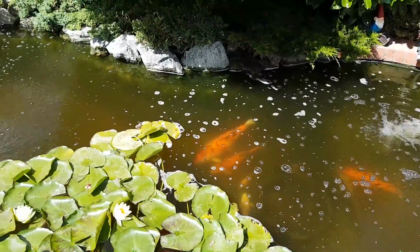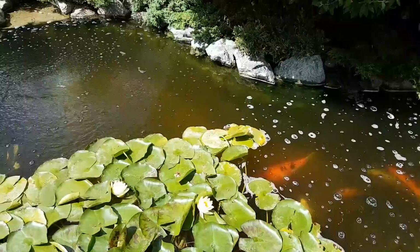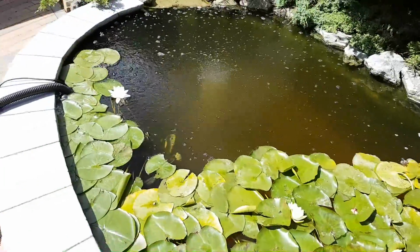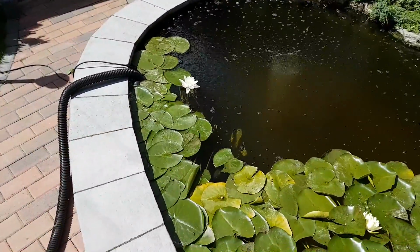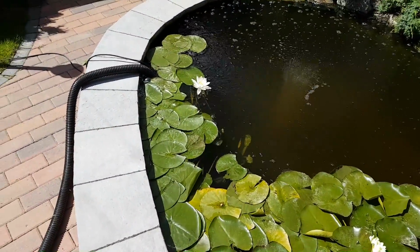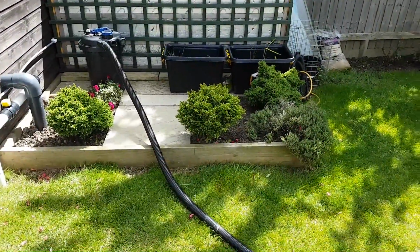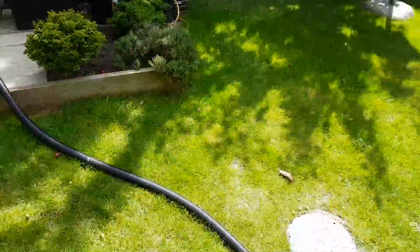And now what I did do, I didn't want all this cloverleaf going through my RDF, so what I did do was connect a submersible pump. Now that's a 10,000 litre an hour pump, and I had it for 2 days while the worst of it was going on, running through a pressure filter and then into my moving bed.